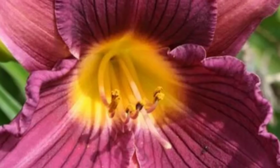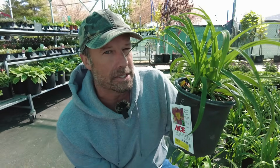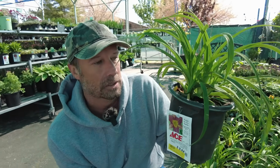So the next one on the list is gonna be the Purple Daora. This one is like a Stella Daora, but purple. I find they're different enough. The Purple Daora still isn't quite where the Stella is as far as the amount of blooms, but they do bloom very well. And it is a very nice tertiary opposite for the Stella. So a combination of these two is really nice.